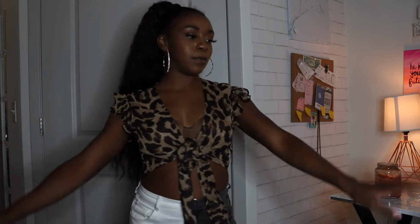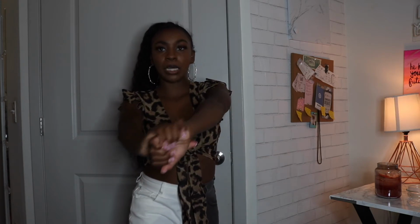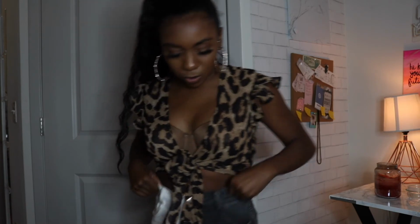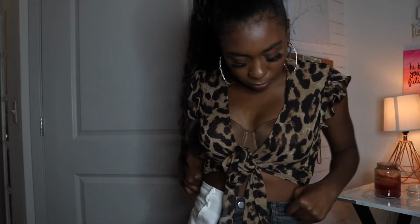This looks good on my skin tone. I think that's why I'm obsessing over cheetah, because it looks really good on brown melanated skin. So yeah, it's really cute. And the style is nice. I would give it an 8 out of 10. It gets like 1.5 thumbs up just because it's really thin.